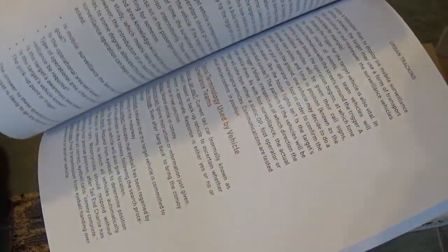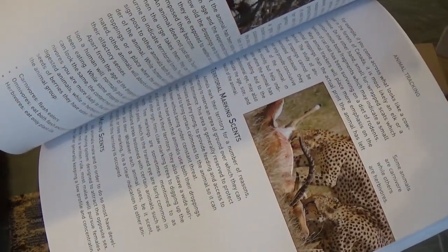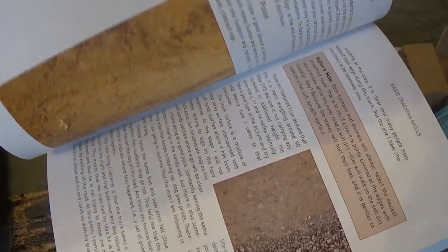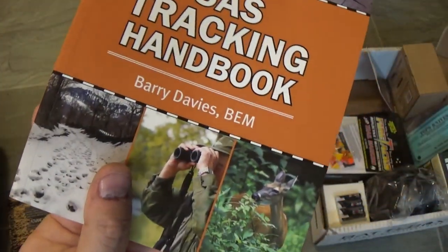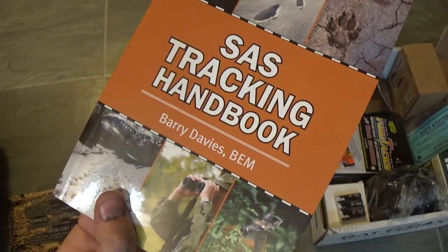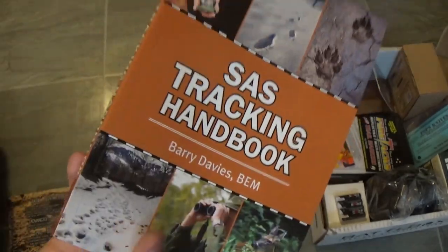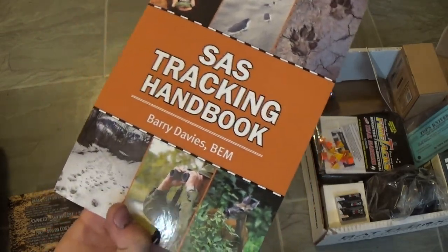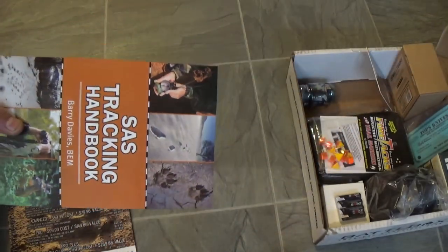It's got some cool full-color pictures in and among everything. Looks like a pretty in-depth book. And I've heard this guy's name thrown around as a credible author of some other stuff he's written. I might read this book, but what do you guys think? Would this be something you'd be interested in grabbing in the big giveaway coming up? Would this be a cool prize? Would you guys like it? I'll put this in the like it pile.